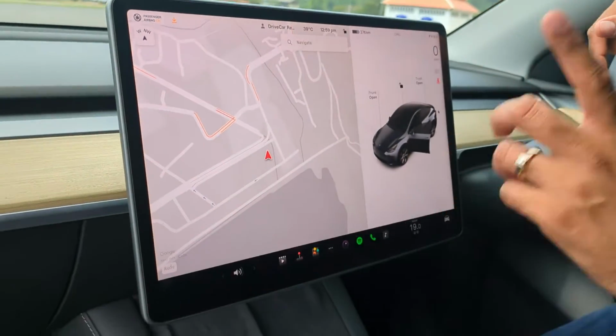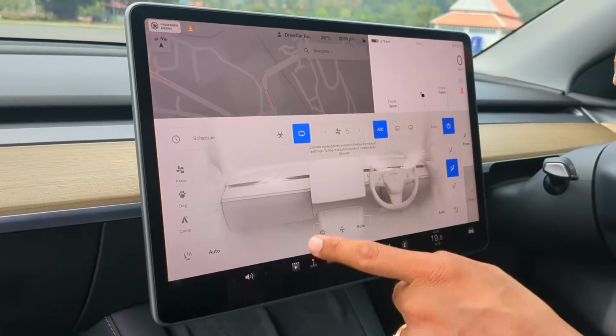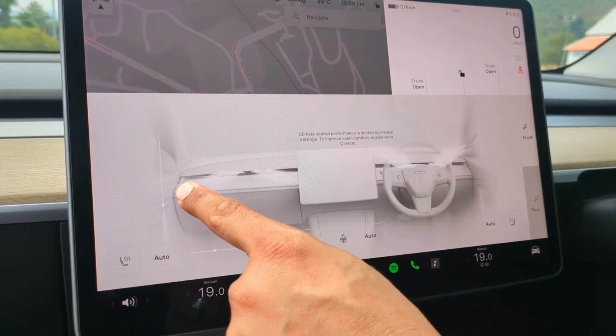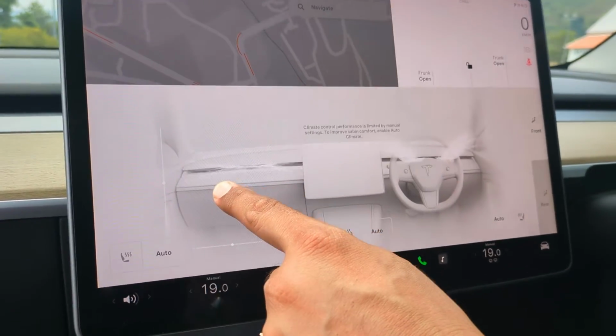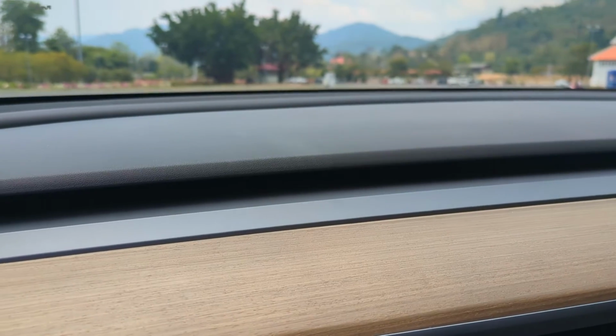What's cool is that it's very hot in Thailand. I might be sweating. If I go into the air cons, I can control the flow of AC: where I want the air to come in, how I want the air to come in. These are the AC vents. They are not a part of the design. So this is a cool feature. I can control how the AC flow will come in.